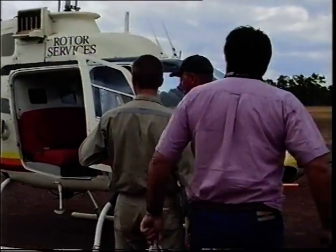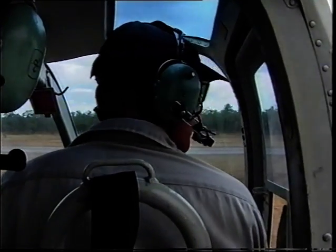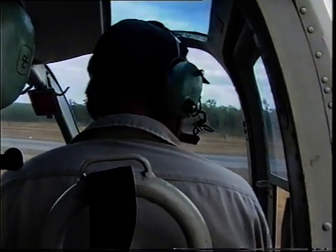Gary has arranged for an expert in protest intelligence gathering to be brought in from Darwin to help with Operation Jabaluka. He joins an employee of ERA on one of their surveillance flights to observe the protesters and their camp.